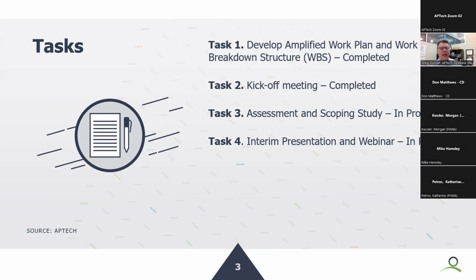Task 4 is today. That is the interim presentation and webinar to share with folks where we are with the project and to identify what we may be missing, or identify additional resources that we can tag to include into the work. Task 5 through 9 are all pending task 3 completion. So those are developing the draft report, developing a draft tech brief, and finalizing those. So those all fall into that category of, once we finish the research, we'll be able to deliver those drafts.